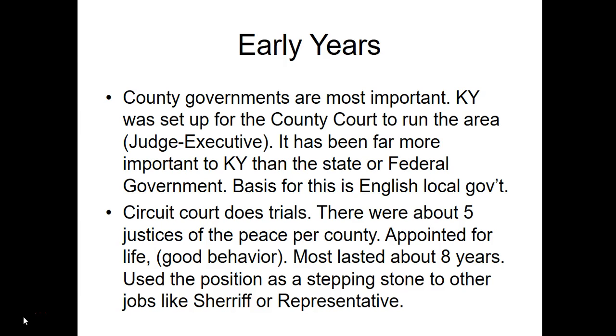Please do not confuse this with the district and circuit judges. That is a completely different kind of court. We're talking about fiscal, F-I-S-C-A-L. In 1849, because of a lot of corruption with sheriffs, the position of judge executive was created.